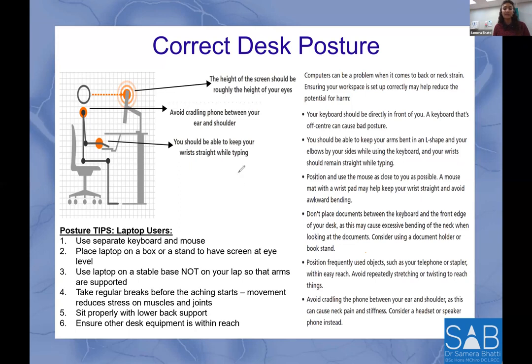And then obviously that's sit properly. So again, if you're sitting at home on a dining table chair, just make sure that you use a cushion or a pillow to put behind your back so that you can be supported, using a footstool if necessary to help you bridge that gap between the floor and your foot.